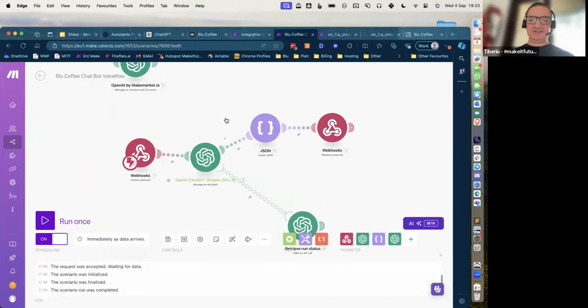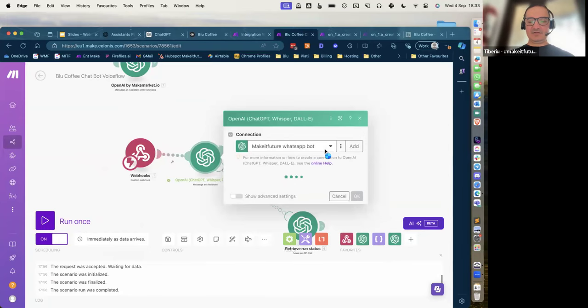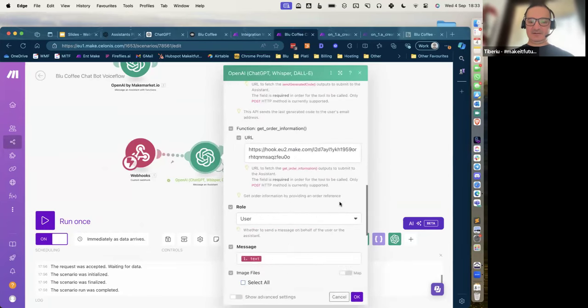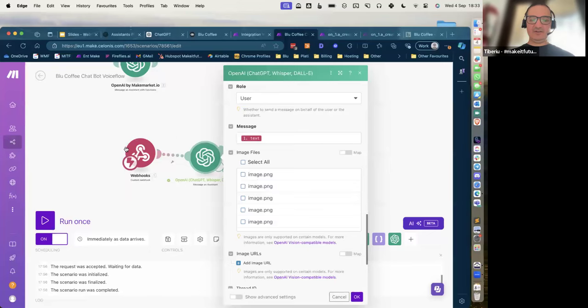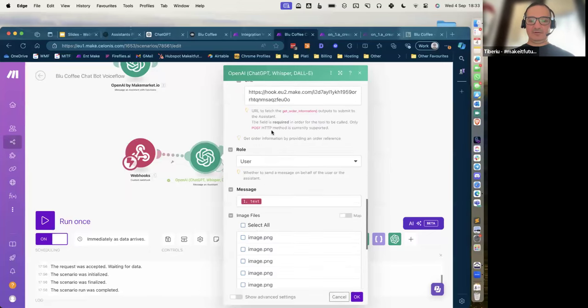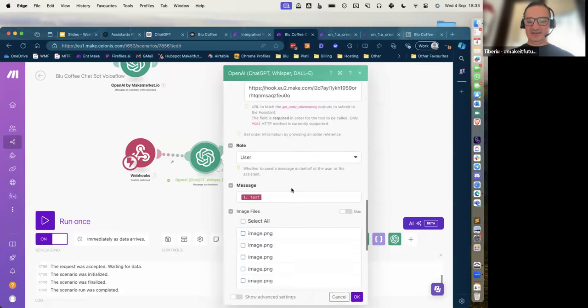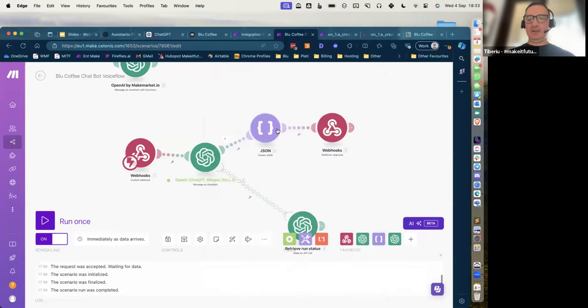I'll jump into my initial scenario, not to spend like 10 minutes configuring this, but you can see here all the setup of the bot, which is all the different functions. You define the message connected to the webhook. You define, somewhere here, the assistant, and that's it. We get the message and we reply back.